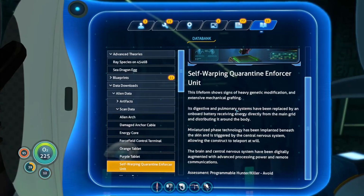This life form shows signs of heavy genetic modification and extensive mechanical grafting. Its digestive and pulmonary systems have been replaced by an onboard battery, receiving energy direct from the main grid and distributing it around the body. Miniaturized phase technology has been implanted beneath the skin and is triggered by the central nervous system, allowing the construct to teleport at will. The brain and central nervous system have been digitally augmented with advanced processing power and remote communications. Programmable hunter-killer. Avoid.